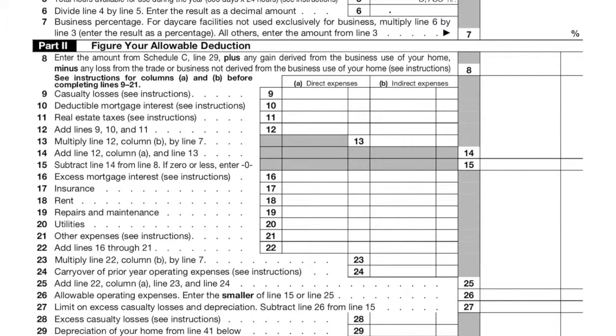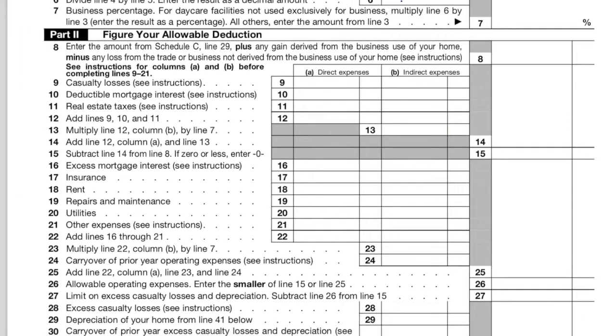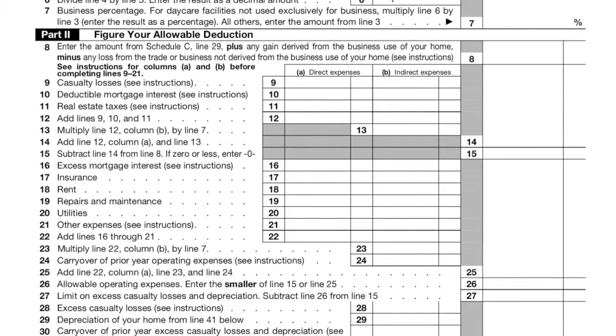Now I've got a little bit of a problem here because I can't scroll down to see the rest of the form because of how I've got my recording box set up here. So that's a little bit unfortunate. So I would encourage you to pull out an 8829 and look at lines 32 down through the bottom. What's going to happen, part 3, 36 through 41, is where the depreciation is calculated. And again, if you have practiced your depreciation calculations, there's nothing tricky there.